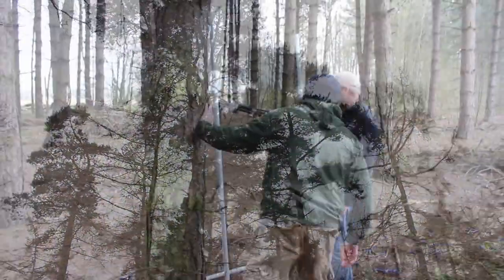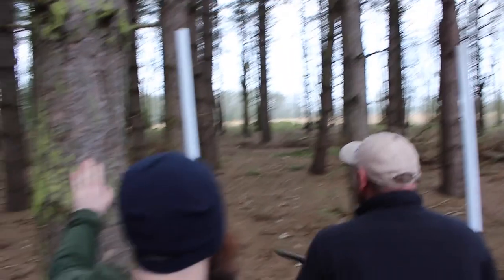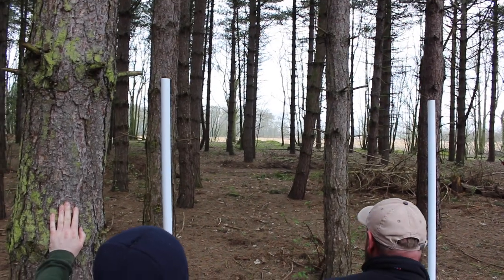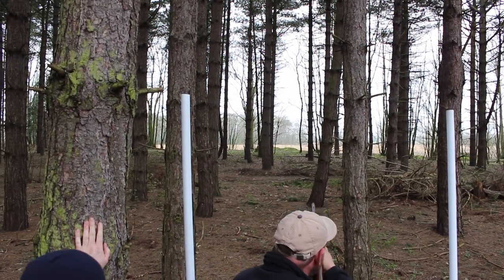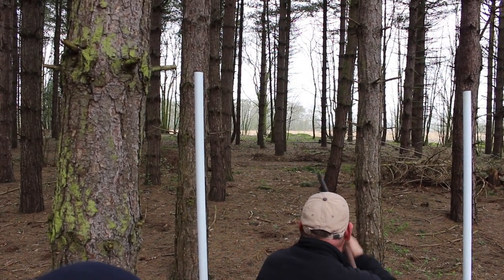I'll try one just so they can see where it's coming from and see if I can hit it. Obviously, when you pick the gun up, you don't want to be pointing in his direction. So you don't want to be pointing any further than this tree when you're lifting the gun, because you're pointing towards Lee. Pull!